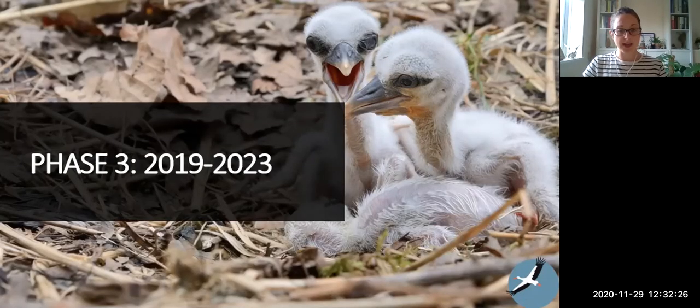The third phase is to introduce first year juveniles. One of the things that was found with the Swedish project was that a lot of the birds using the first and the second phase, so we've got our static birds, but also our free-flying birds, none of them were migrating, or very few of them were actually migrating, because they were so imprinted on the site and the fact that they've got those other birds keeping them there as an anchor almost.